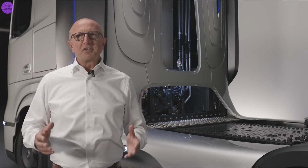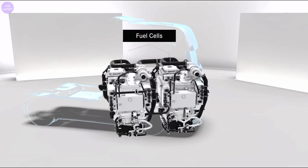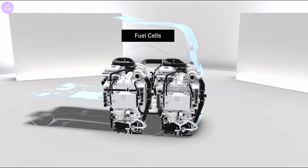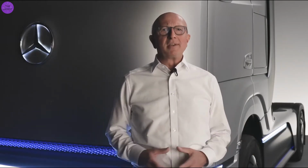The modular system consists of two 150 kilowatt units, each containing two fuel cell stacks with over 200 cells respectively. It is our latest development based on our more than 20 years of experience in fuel cell technology. Just like in today's heavy-duty transport, efficiency and durability are of key importance.